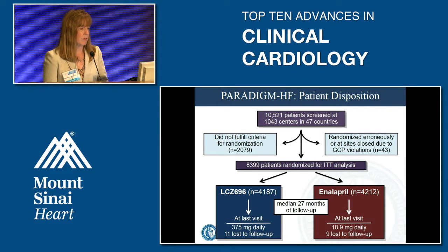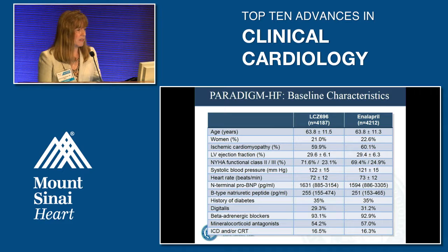And here's who was in the trial. Over 10,000 patients were screened in 47 countries. This was a huge study. Some patients, you can see, did not fulfill criteria for randomization, and those were excluded. But overall, 8,300 patients were randomized in this trial, and you can see equally between study drug and enalapril, with a median follow-up of 27 months. This was an extremely well-done study. Very few patients were lost to follow-up, 11 in one group and 9 in the other. So congratulations to the investigators.